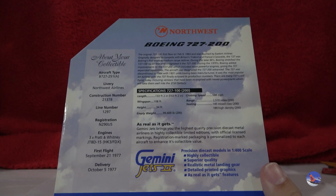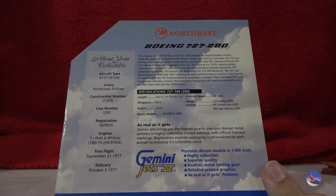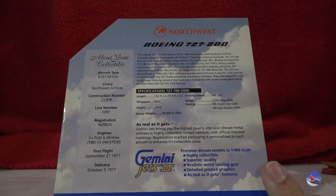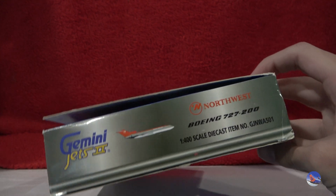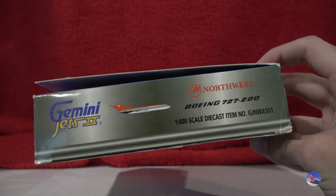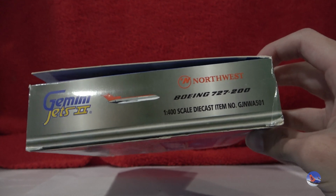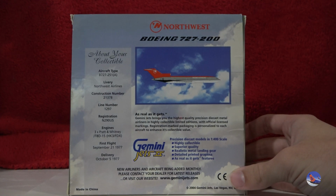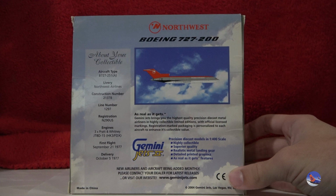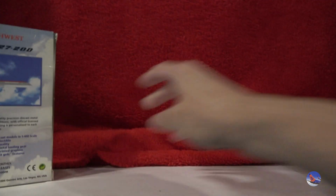Then there's the pamphlet with the aircraft information about your collectible, which we'll take a look at the real-life aircraft's history towards the end of the video. And then on the side there's the Gemini Jets 2 logo, image of the plane, Northwest Boeing 727-200. Item number is GJNWA501. And this model released in 2004, specifically in the month of October. So this model has been around for quite some time.